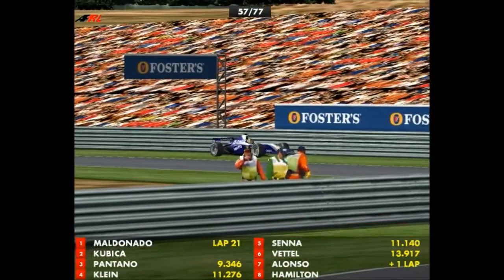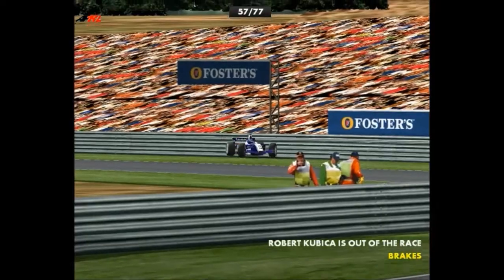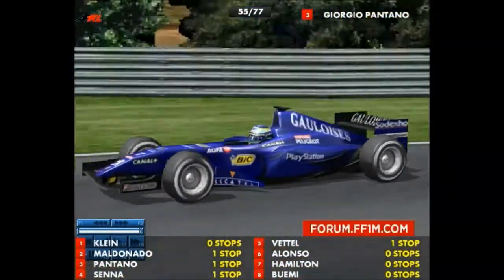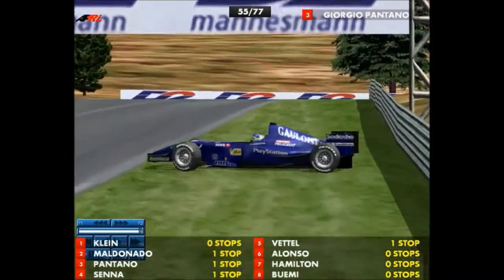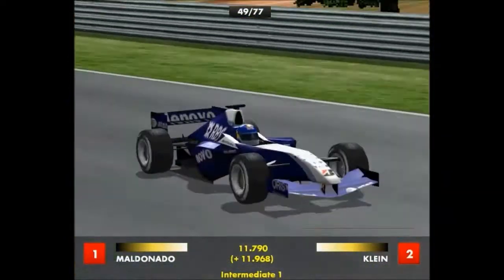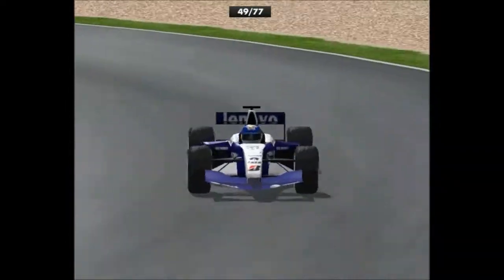No, he doesn't! Kubica's out! Lap 21, Maldonado retakes the lead. Kubica's got problems with brakes, it says on the screen. So Maldonado now leads. Pit stop's underway though, Klein in the lead now. And Pantano's going to go for a spin in 3rd place. That's turn 13. And now Klein's made a pit stop. He could be 2-stopping. So he's got an 11-second gap to catch up to Maldonado.